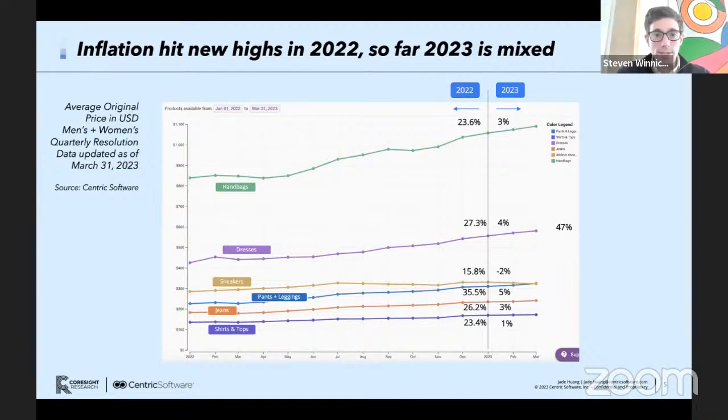The first slide here, yeah, so this is a really impactful slide. Obviously, as many of you in the audience know, inflation is top of mind across all conversations and really impactful to not only retailer strategies when it comes to pricing and buying, but also how the shopper's mindset is and how they're thinking about purchasing items.